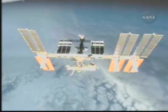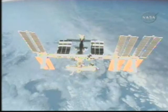27.5 minutes now since undocking. All systems on Endeavour working very well in support of the fly around and the International Space Station and its newly serviced solar alpha rotary joints in view on sequential still video cameras from the payload bay of Endeavour.